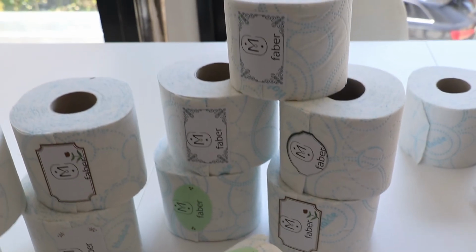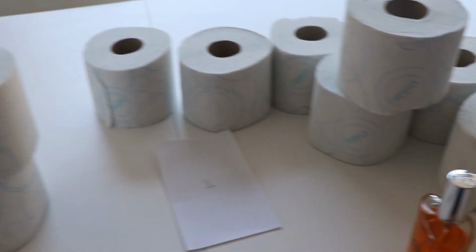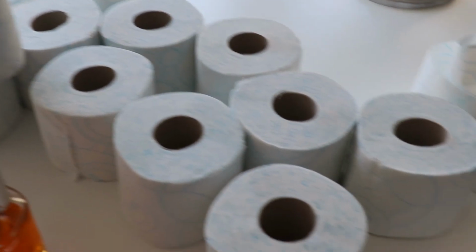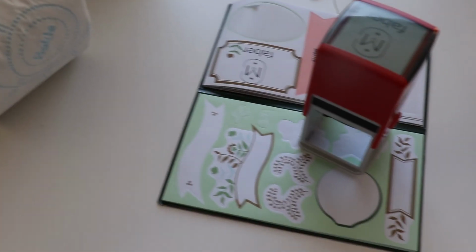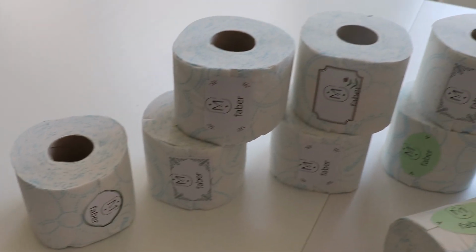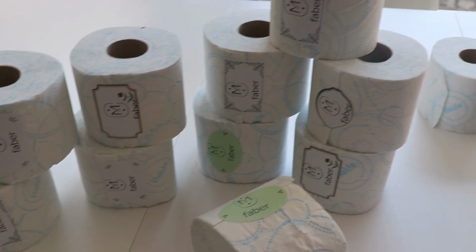Voila, you have your own personal toilet rolls ready for your guest or for yourself if you want to treat yourself. These ones still need stickers. This is just a short tutorial, but a nice thing to do if you have the time.